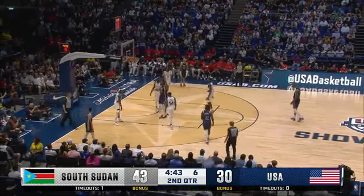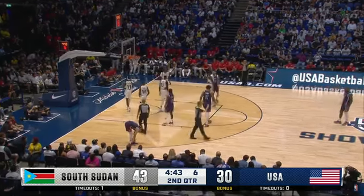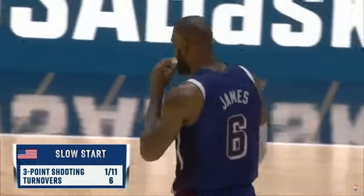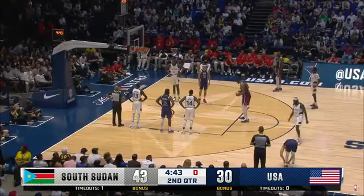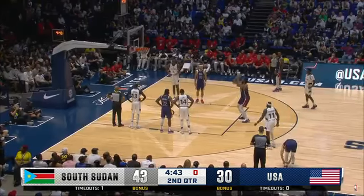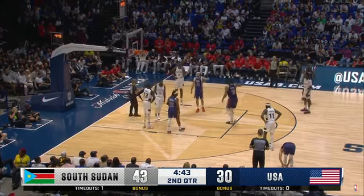Embiid, in that mismatch inside, Majuk Deng will pick up the foul. Yeah, that's what they have to do. Be a little more physical, a little more post-up. Trying to find the bottom of the well. Yeah. 1 for 11 from 3. Good shots by and large, too. Sure. From good shooters as well. Curry has hit the only one for the U.S. Both teams, in fact, in the bonus for the rest of the period.